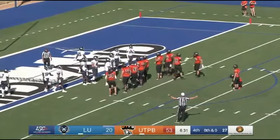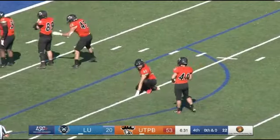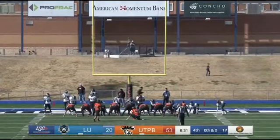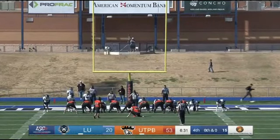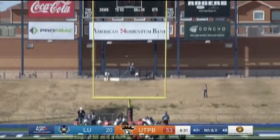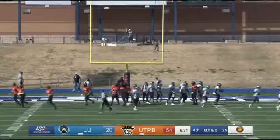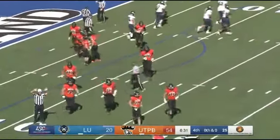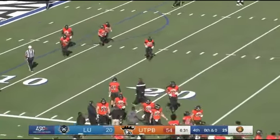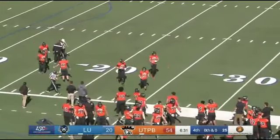DeCasas will come on and try to kick it. Let me see who's snapping. Forge is in there, so he was hurt earlier, but Forge is going to be snapping. Landeris, the punter, will set it down, and then DeCasas will hopefully kick it through. The ball is up and away, and it's good. So with about 6 minutes and 31 seconds left to play in this ball game, it's UTPB 54 and Lincoln University 20. We'll take a timeout.